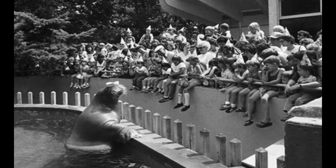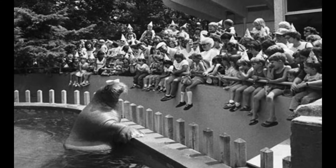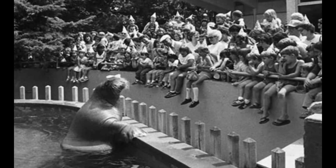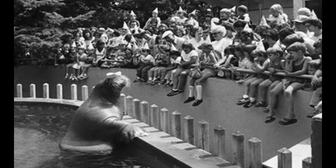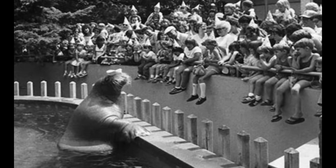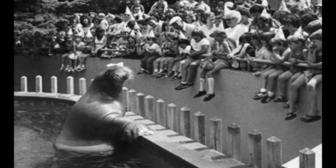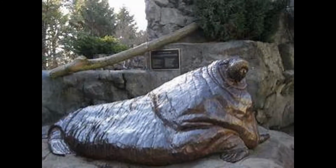She would entertain them with different antics, and also did some tricks that the trainers and zookeepers had trained her to do. She also did, I think, move into the new Seven Seas area, which we'll talk about as well, but passed away just due to old age shortly after that. But in the beginning of this episode, I had an opening photo, and that's now a large bronze statue of Olga that commemorates her life at the zoo.